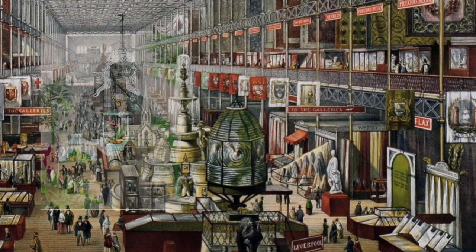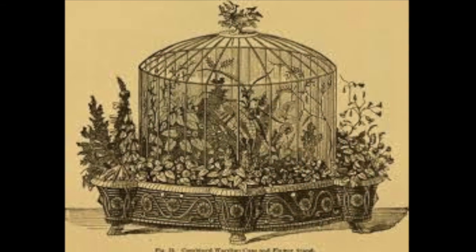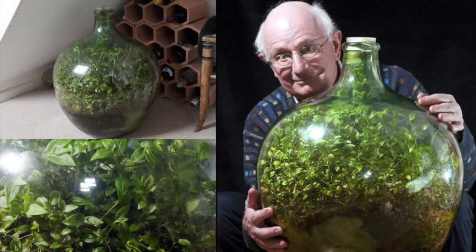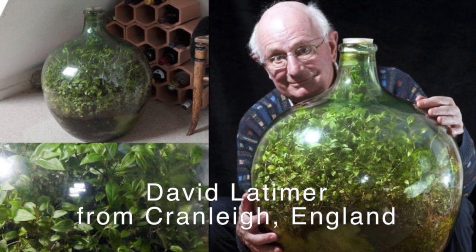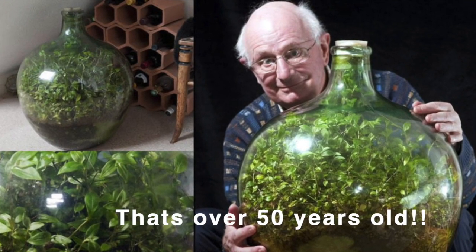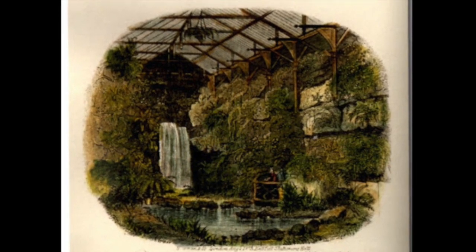And good old Ward was one of those exhibitors where he featured one of his terrariums that he hadn't opened or watered in 18 years. So that means it was one of the first ones he ever started. Totally. So actually, really quick side note here, there was this guy who made a terrarium in the 60s, and he last watered it in 1972 and sealed it, and as of 2013, it was still alive. Super cool.